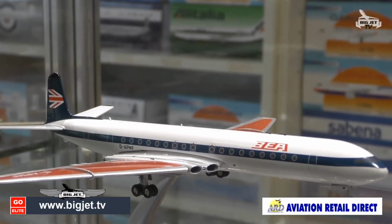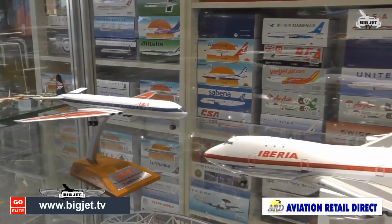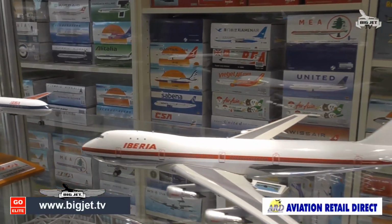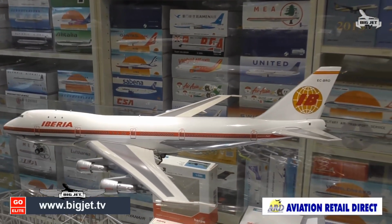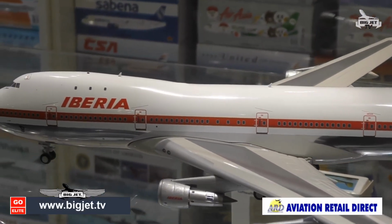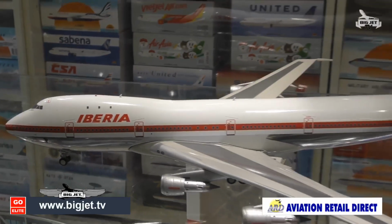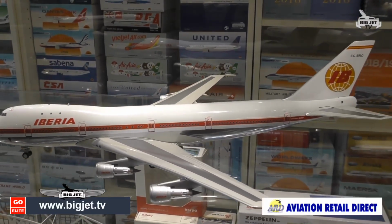And all these models come with a stand. And then moving round to the Iberia 747. This is the 100 series, as you can see, with the 3 windows on the top deck. Again, Iberia, a retro aircraft. Didn't come to Heathrow very much, but all the same, very collectible.